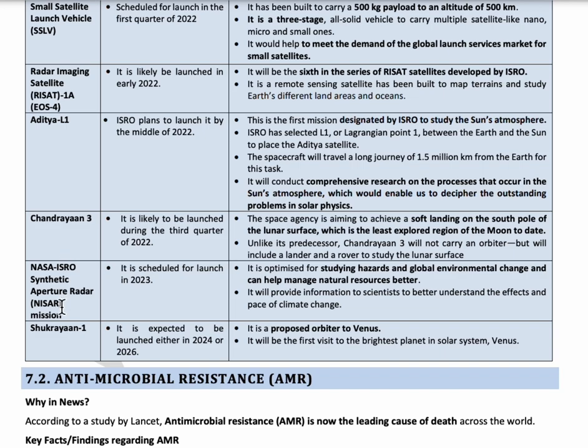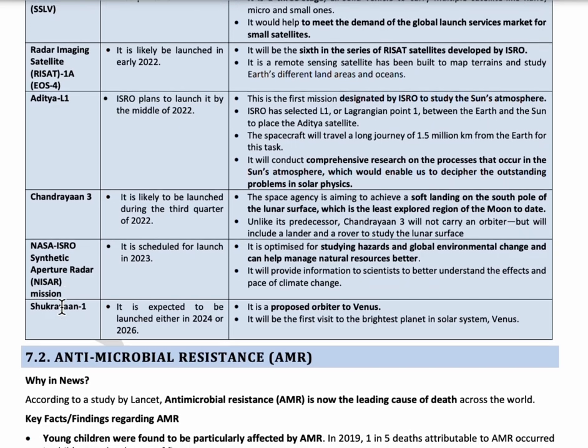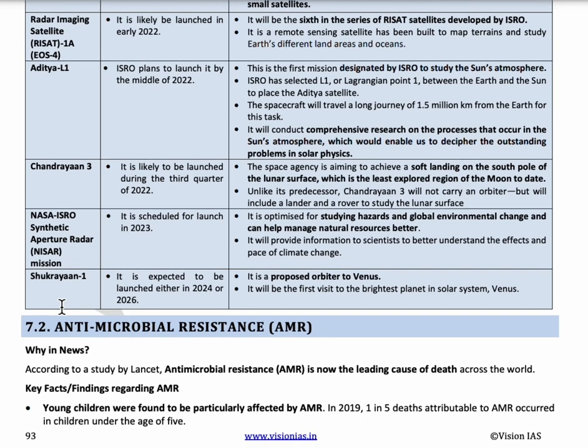Next is the NASA ISRO Synthetic Aperture Radar, NISAR mission. Its main objective is to provide information to scientists to better understand the effects and pace of climate change by studying the hazards and global environment changes, and it helps to manage natural resources better. Next is Shukrayaan 1. It is designed to study Venus, which is the brightest planet in the solar system.